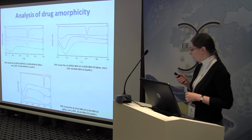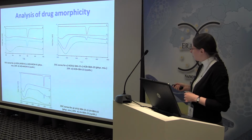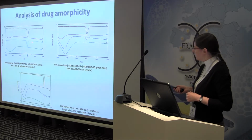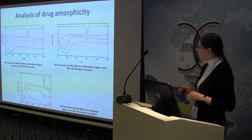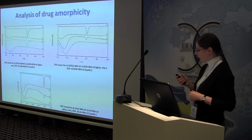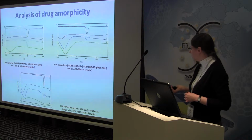For the first method, we obtained some spectra. Here you can see the comparison of pure materials, the physical mixture, and the synthesized sample. Those peaks coming from the melting of crystalline substance don't appear at the synthesized sample. It means that we don't have any crystalline drug inside the silica.